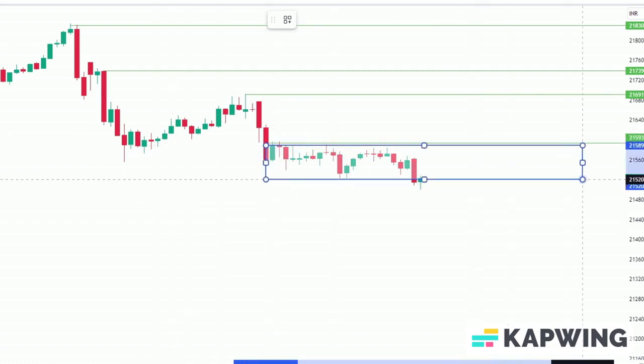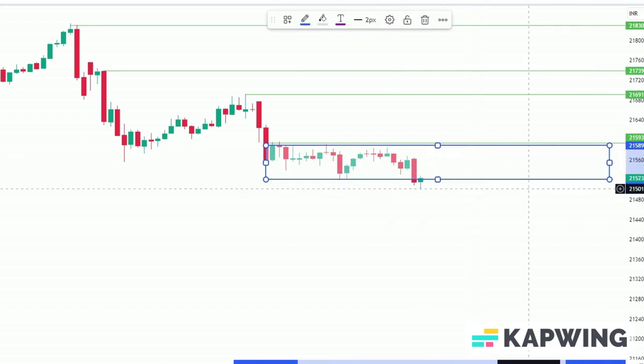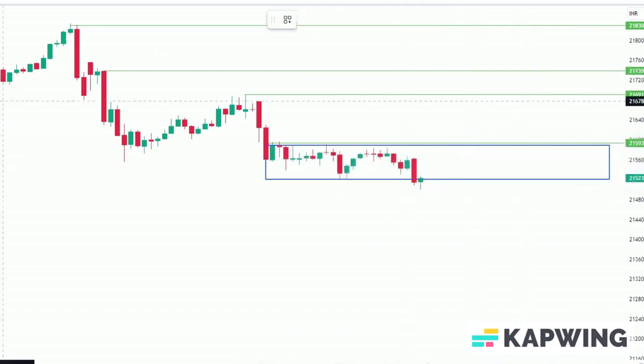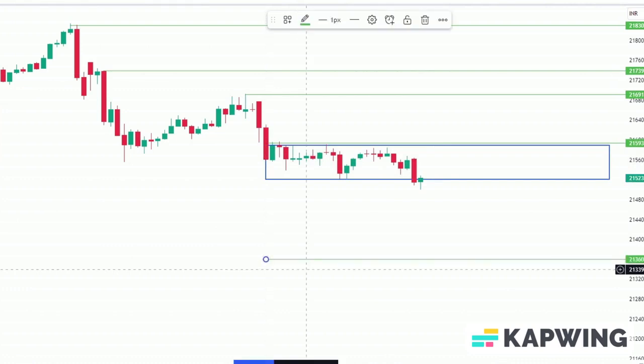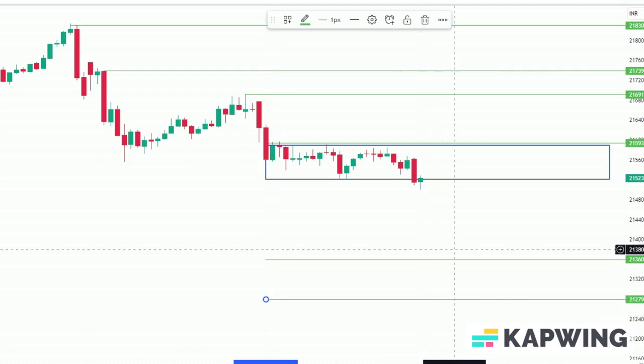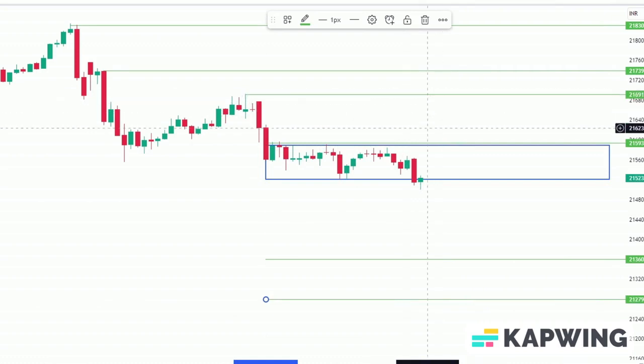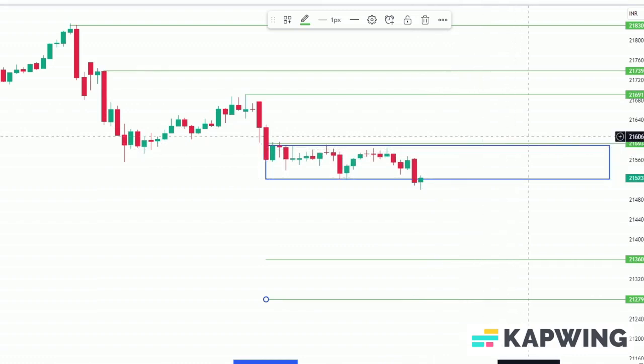If it does not sustain here, then we can see a free fall to 21,360 and 21,280. These two levels are quite possible if there is a free fall. For the free fall, either it starts from the top and falls with great velocity till around 10:30 or 11:30, and from 11 to 12:30 or 1:30 it spends time here, and then on a breakdown of that, it could very well result in these two.